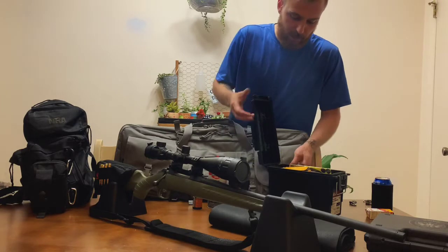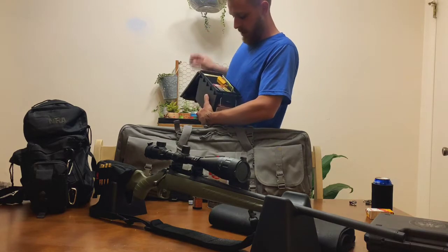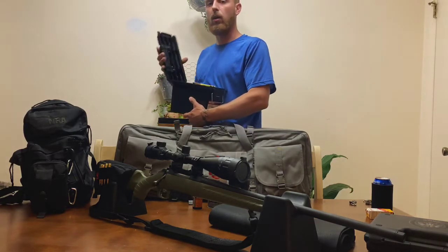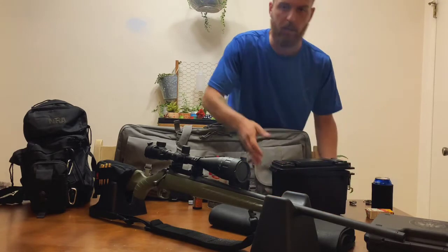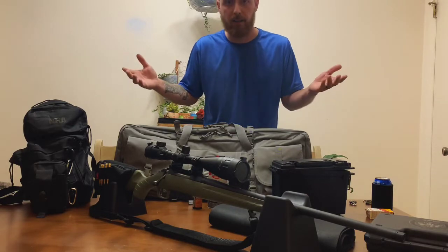And I have this baby packed to the gills with ammo. I also keep some 6-inch shoot and see targets in here. I always make my target panels ahead of time. Get a big piece of cardboard, go to the store and get an extra large box at a department store, $1 a box or whatever.